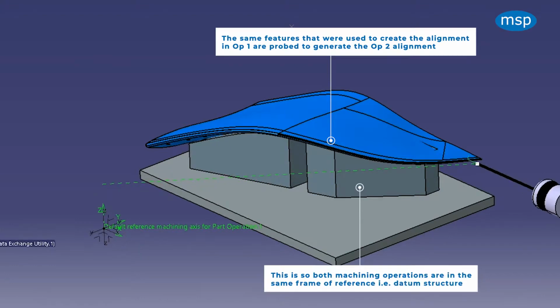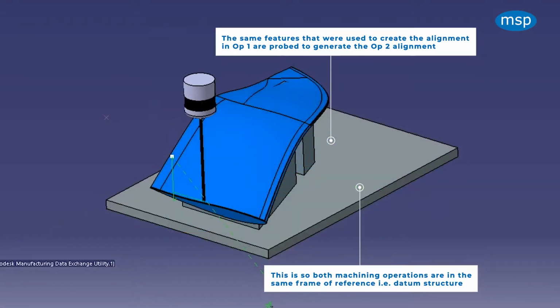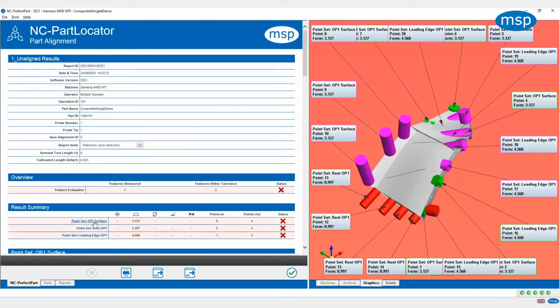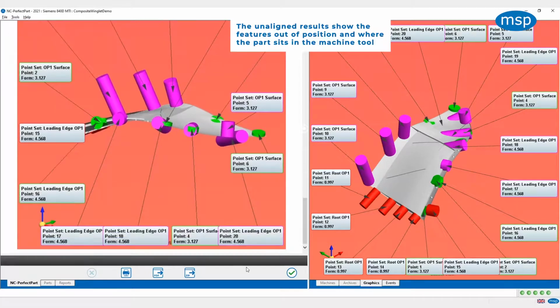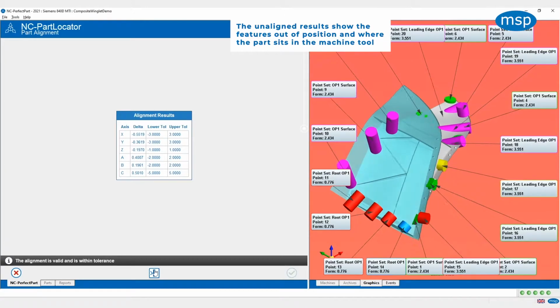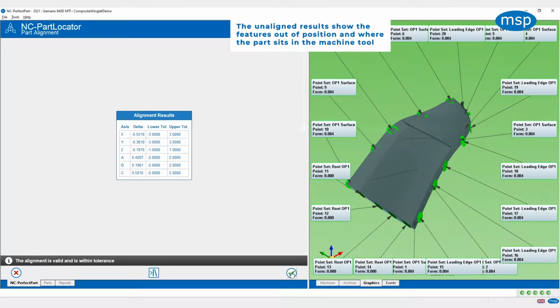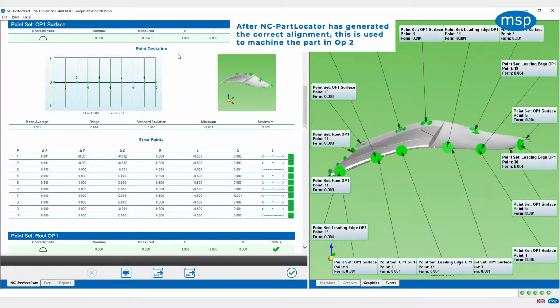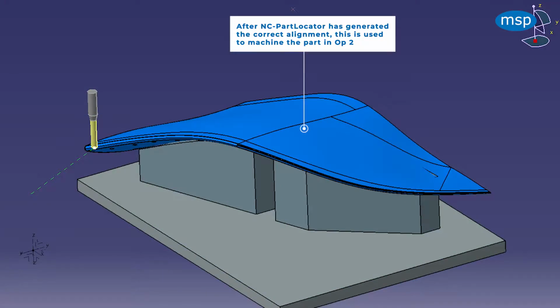So ideally we'd like to take exactly the same points, but that normally isn't possible. So here we've taken the edge points of that lower surface and then the end points of the part. And what that does is it aligns that part in the second operation, in the second orientation, back to the alignment of the first operation. And you can see again in the simulation what the alignment is back to those datum features from Op 1. And again it shows you a report and a graphic of how well that part is sitting on the fixture and the condition of supply. And it means that when we start machining, those machined features are in the same frame of reference or the same datum structure as the Op 1 features.